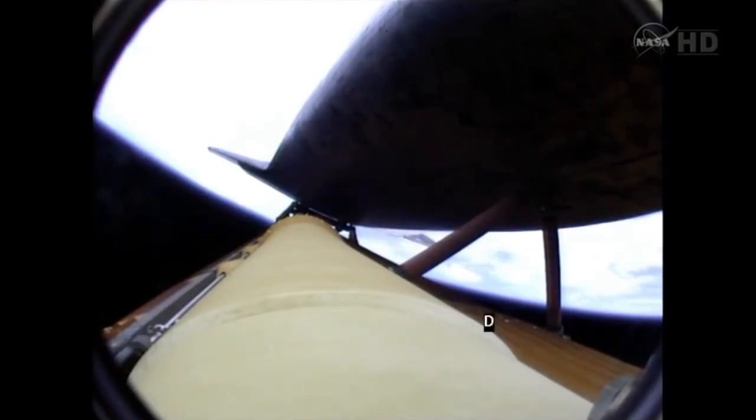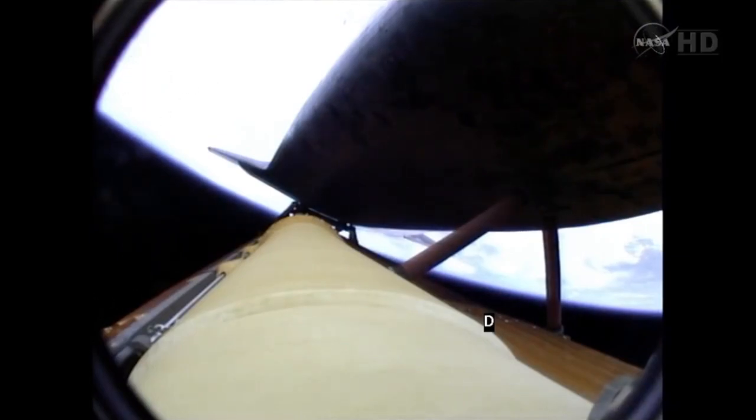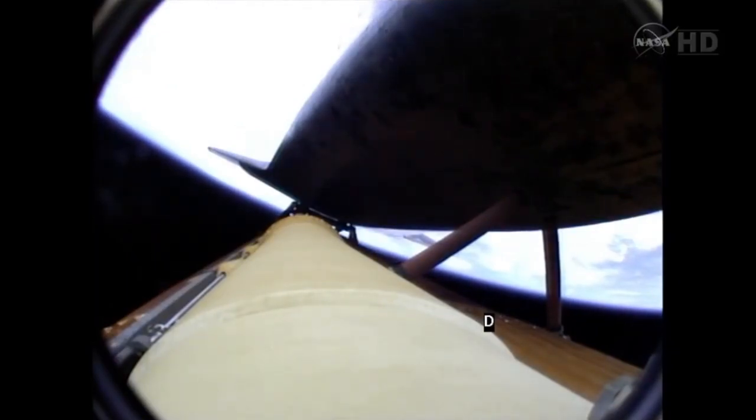However, Atlantis' three engines performing perfectly. 4 minutes, 20 seconds into the flight. Atlantis currently traveling 5,500 miles an hour, 62 miles in altitude, almost 200 miles downrange. 4 minutes of powered flight remaining. Atlantis speeding straight as an arrow toward its date with the International Space Station Sunday morning.